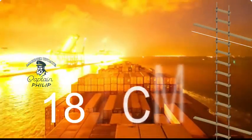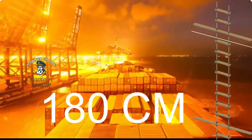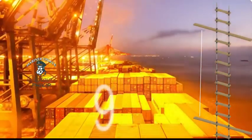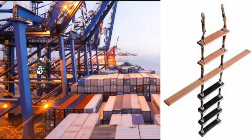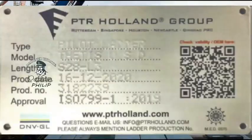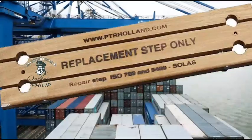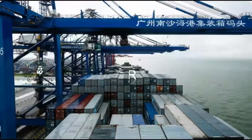If the ladder contains more than 5 steps, it should have a spreader to prevent the ladder from twisting, which should be 180 cm in length. The maximum number of steps between spreaders is 9. From the base, the 5th step should be a spreader. Each step should remain horizontal. The bottom of the first step and the last spreader must have a metal tag. Replacement steps, when installed, should not be more than 2 in number.